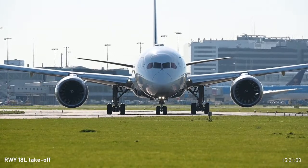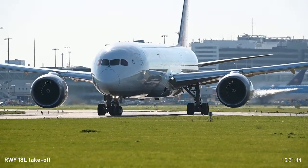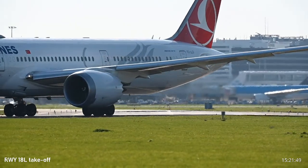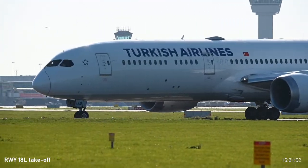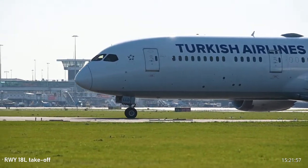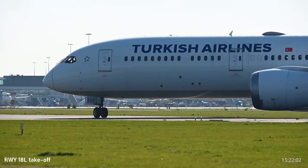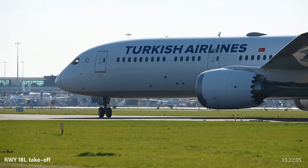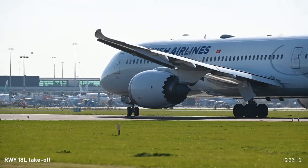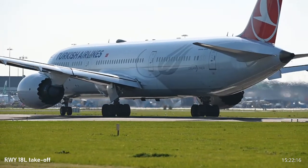Ooh, good sound there. We're gonna get a nice tap to Lisbon as well, which is taxiing on roughly halfway of the runway right now. Probably going short, but in the meantime we get to enjoy the Turkish Dreamliner here going to Istanbul. Probably gonna be a turn and burn, so for all the members in the chat, use that emote.